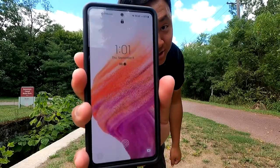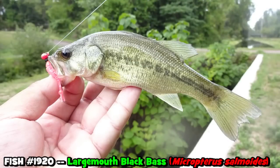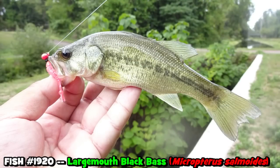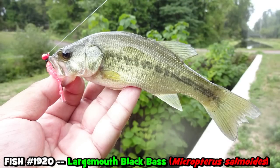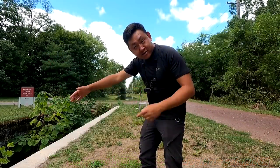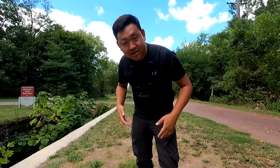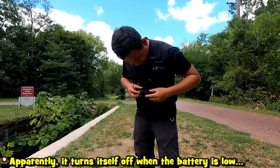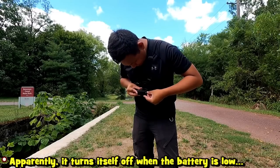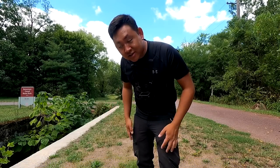It's 1:01 p.m. I just caught a tiny largemouth black bass, the Micropterus salmoides, on the EPF minnow, 1.3 inches, okay? Right here, next to a piece of wood. The thing is, I didn't even realize my GoPro had run out of battery, right? So that was actually third species of the day.